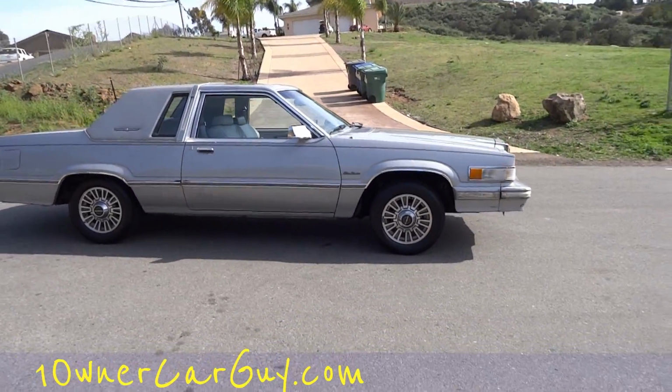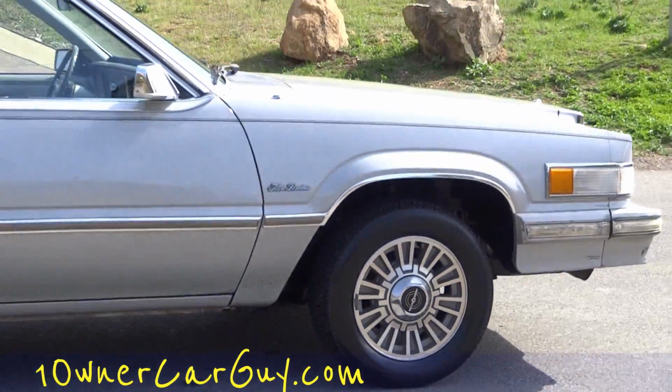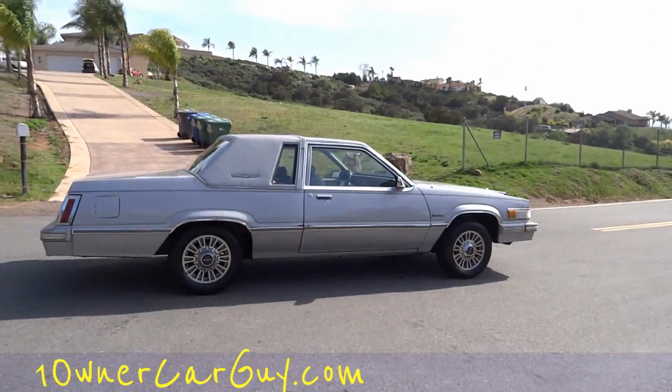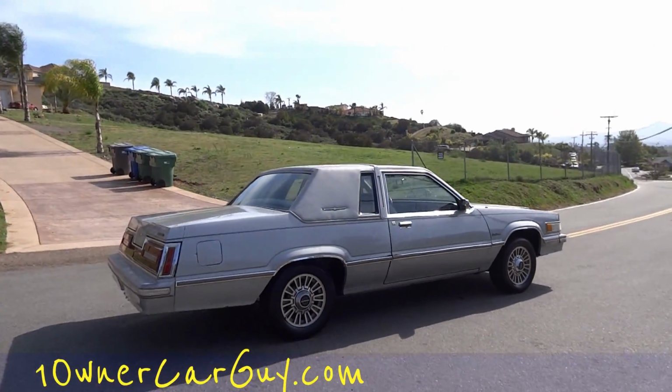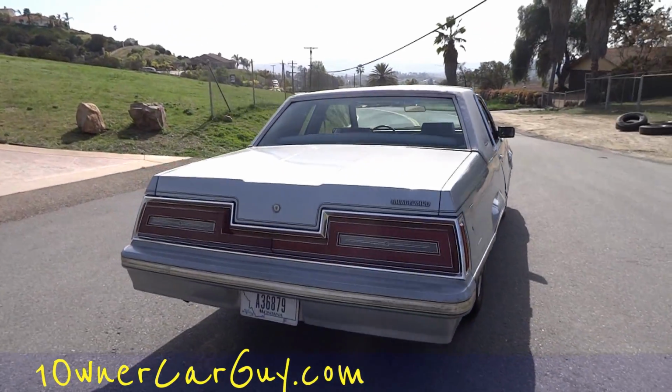Look at them wheels. I mean, them are super. I had a black one a while back and it didn't have that kind of an upgraded wheel on it. And that's a wheel, not a hubcap. And just a sweet little car. If you like Ford coupes, well, it doesn't get much more of a businessman's nice coupe than a Ford Thunderbird Town Landau.